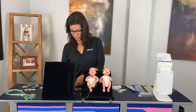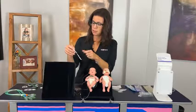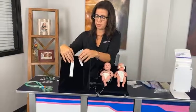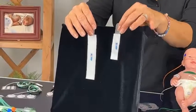Okay, so moving on, we have our phototherapy. Oh, I'm going to show you these first. Let's see. This is our NeoPulse disposable pulse oximeter wrap. So this is the large and this is the small.